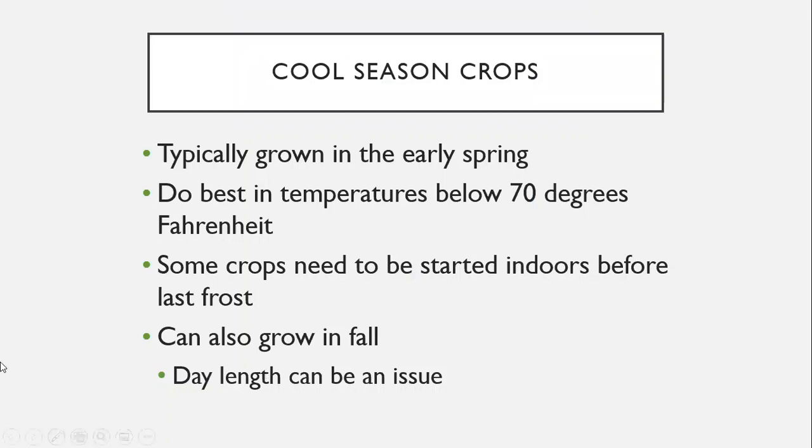I had talked a little bit about cool season crops earlier, and to dig into that a little bit deeper, these crops are typically grown in the early spring and they do best below 70 degrees Fahrenheit. Right now, we are still in our cool season crop season, I suppose you could say. And so we're still seeing a lot of lettuce, spinach, kale, broccoli, and cauliflower as well. They can all be grown in the early spring. And you can also grow some of these in the fall as well before it gets too cold.